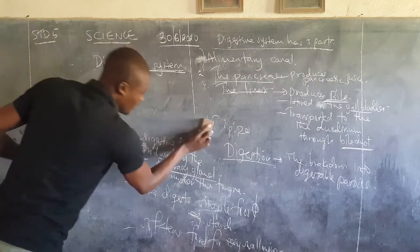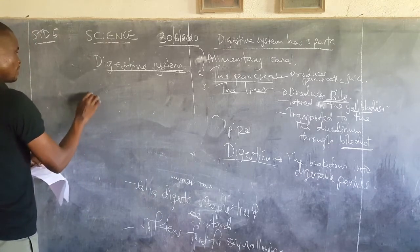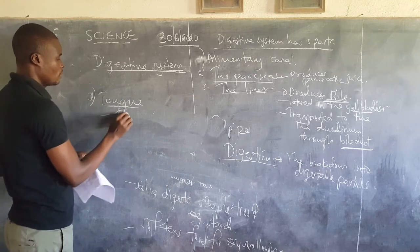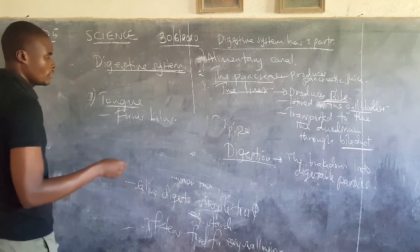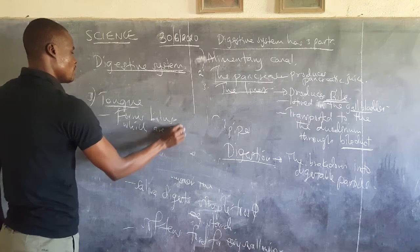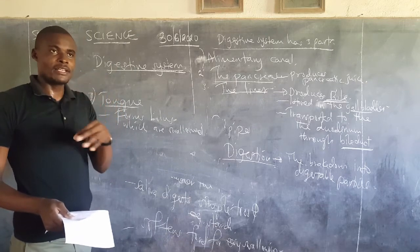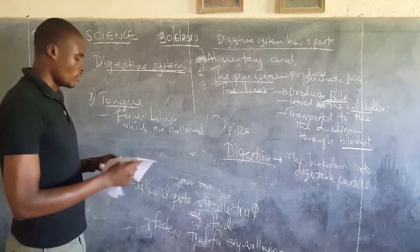So now we'll find out the tongue. The tongue is another part of the mouth. The tongue, number three, forms boluses. Its major role is to form boluses which are swallowed. Food is only swallowed in terms of boluses. You can't swallow food whole. After chewing, it goes little by little in form of boluses to make the food pipe swallow it correctly.